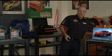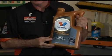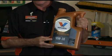Multi-grade oil works at both ends of the scale, giving you better overall protection than a single-grade oil. This is where we come to the letters and numbers. For example, SAE 10W30. The SAE part is a standard rating determined by the Society of Automotive Engineers. There are also other standards that are becoming common. The number in front of the W refers to the viscosity of the oil in colder months. Generally, the lower the number, the higher the level of protection at startup.